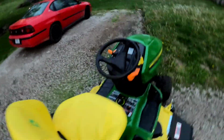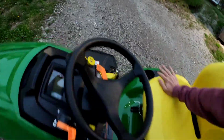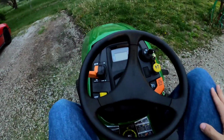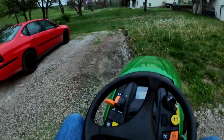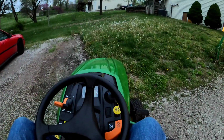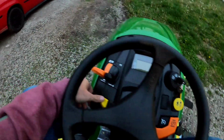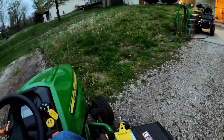That's perfect. Fits me really good. I'm 6'6". My knees are still right by the steering wheel, but the seating position, this high back seat, is amazing. Overall, the mower's just amazing. Michaela let me get the power steering version with the power lift deck, which is awesome. It uses hydraulics. It's a hydrostat.